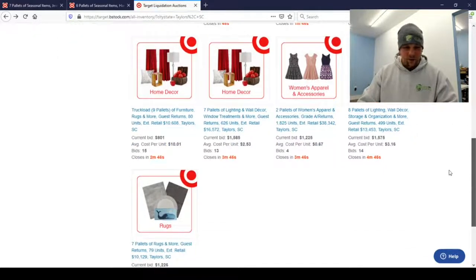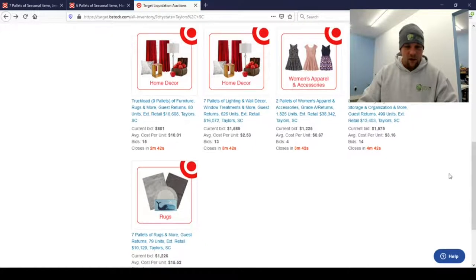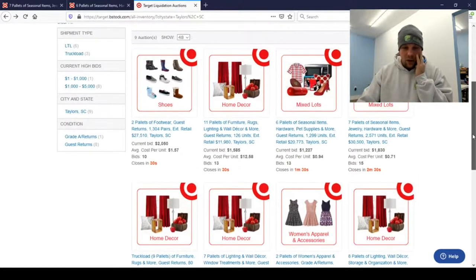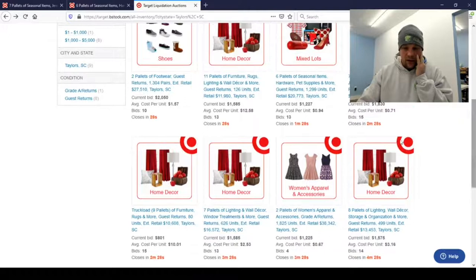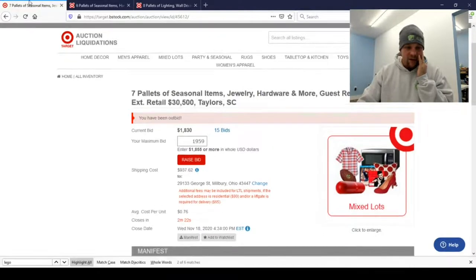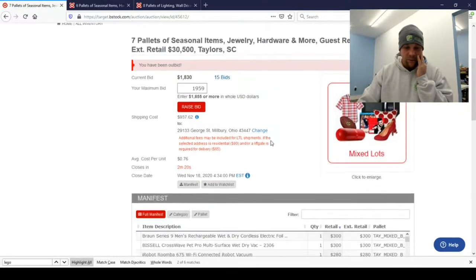All right, what else do we have out here that is intriguing to me? So we already looked at the truckload. We looked at the lighting, which is going for a lot. And then we looked at the 8 pallets here. So actually we looked at those, but if that was that much, this one's gonna be pretty similar. We'll jump back over to these 6 pallets, see what's going on here.